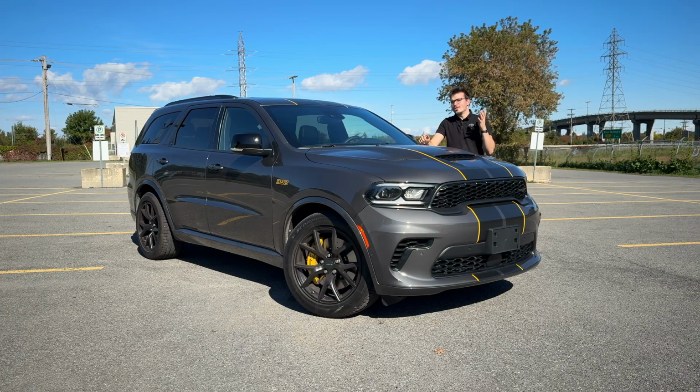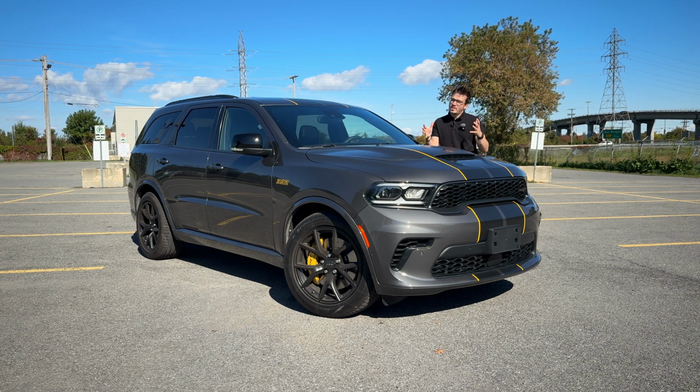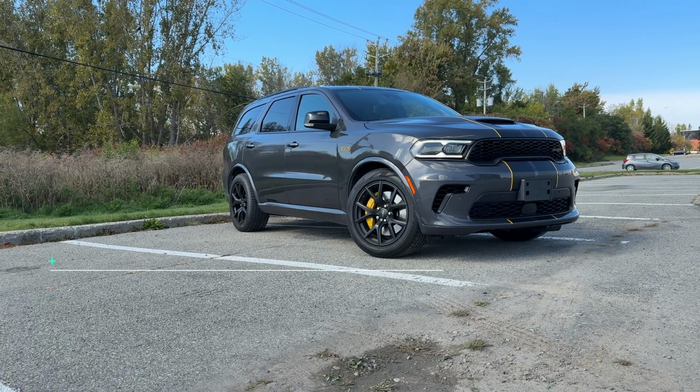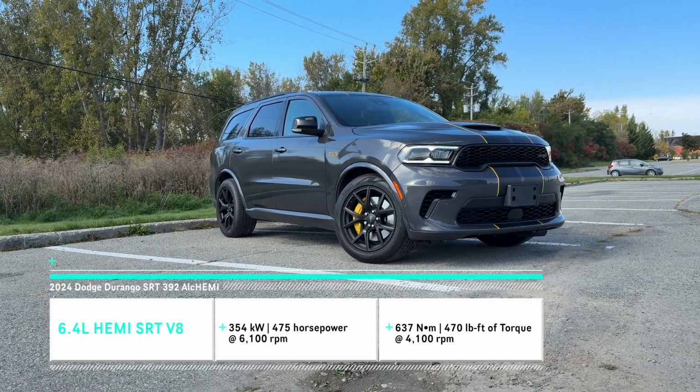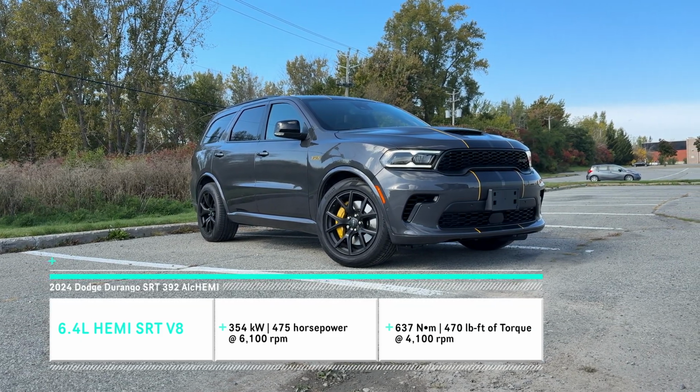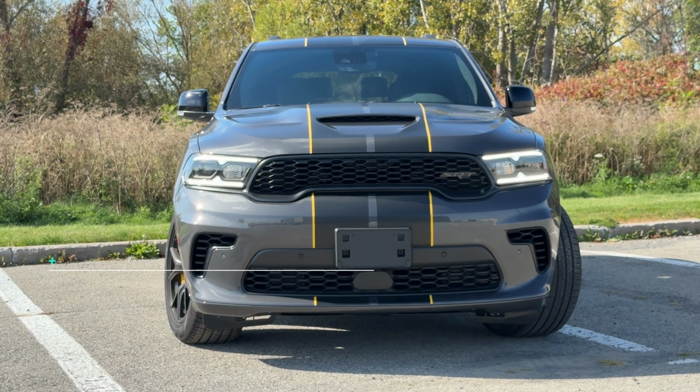Now, unfortunately, there is no performance boost for the AlcHEMI SRT 392, but the good news is they are planning to do a final send-off with the Hellcat version as well. So don't worry, that's coming. But for this Durango in front of me, I've got the standard 6.4 liter V8 Hemi engine, giving us 475 horsepower, 470 pound-feet of torque.